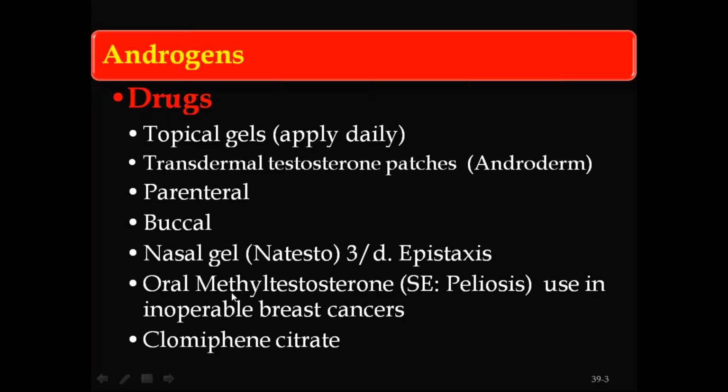We have, for example, oral methyl testosterone. It's not so easy to absorb because of the first pass effect. What is the first pass effect? It is when the oral medication goes to the stomach, the acid is going to decrease the bioavailability of the medication. That means decreased absorption of the testosterone. So it's not really a good route to take the medication. So the best is going to be the transdermal testosterone patches, and that is actually the most common.